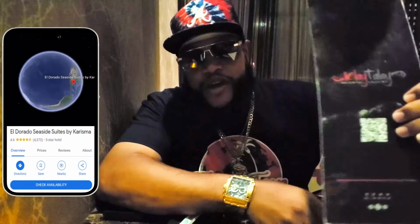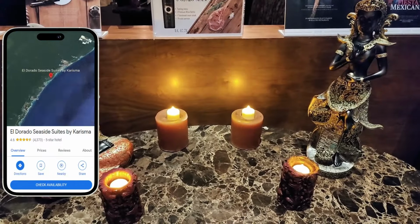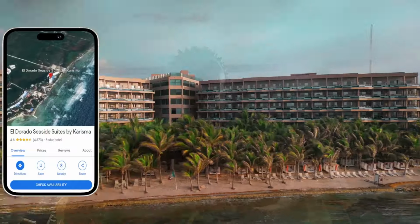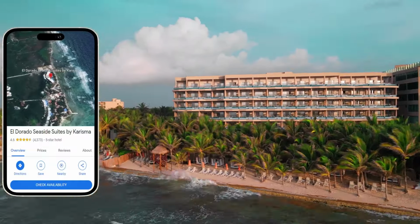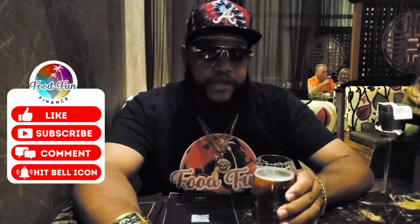Food, fun, finance, we are here at Klay Talay. It's an Oriental cuisine restaurant here at the Eldorado, Mexico. We already put in the order for the drinks. Stay tight. So this is a Dos Equis. They have a Tecate on the menu. I need to ask if they have sake.